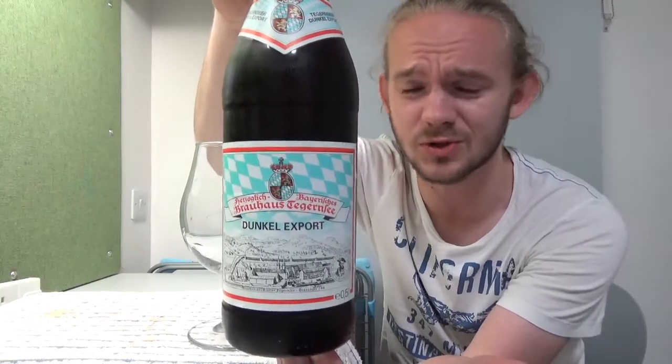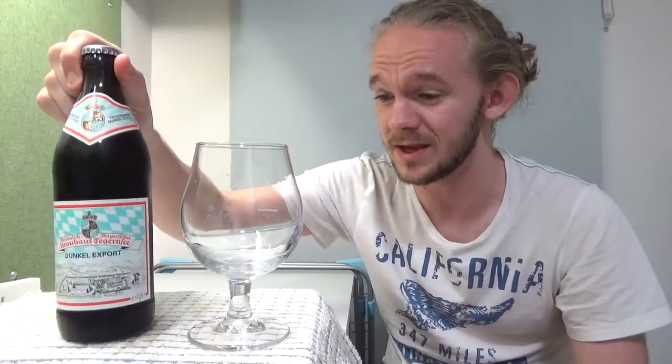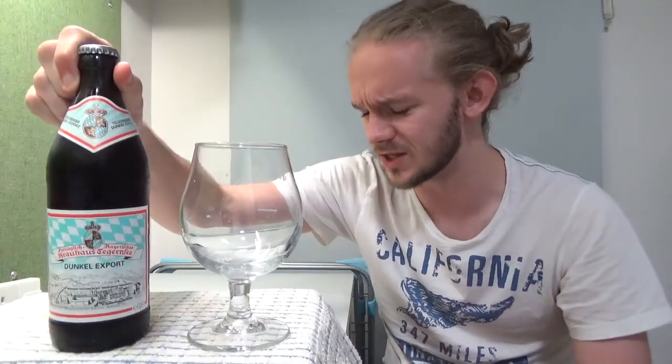So this one, as the name suggests, is a German style Dunkel beer. It comes in at 5% ABV and it should be really nice. As I say, I've been really enjoying this style of beer recently. I've really got back into my German Dunkels.